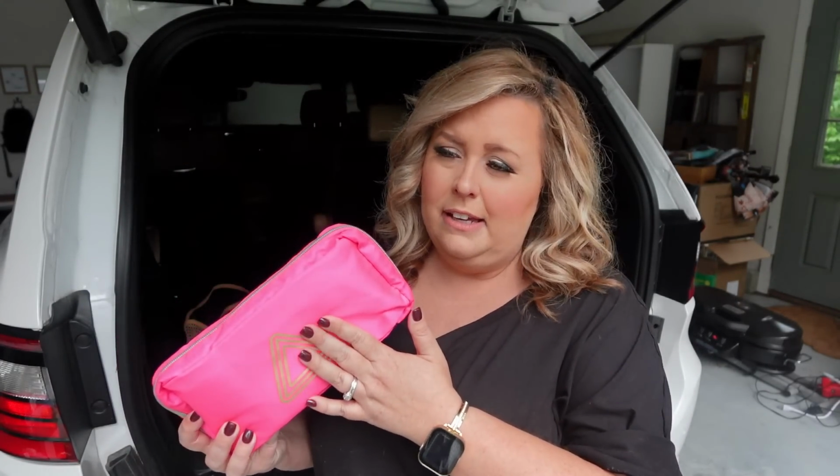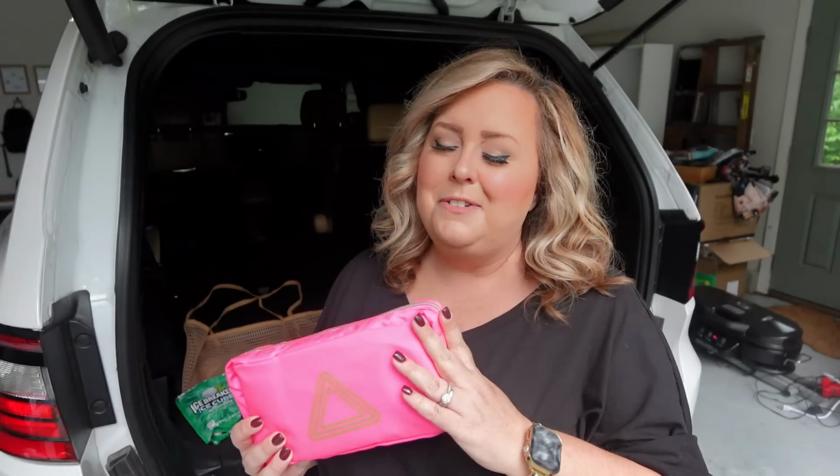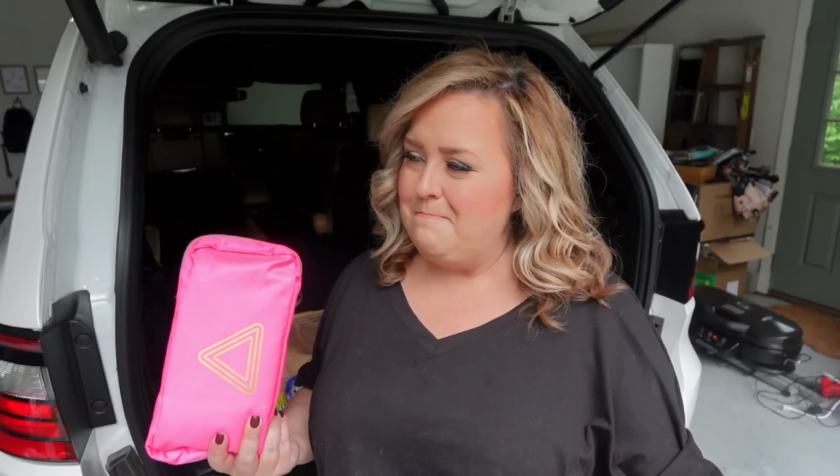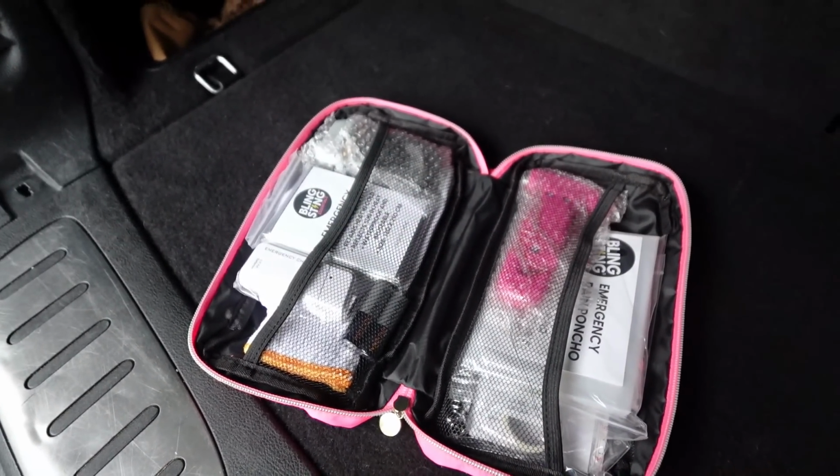Something that is a non-negotiable in my car, and something I learned when I was 18 years old, was to always have some kind of emergency pack. This one's actually from Walmart. I left my emergency pack that I had for probably almost 20 years in my van. The only thing I don't have in here that I need to get is jumper cables. I also left those in my van by accident when we traded it in.